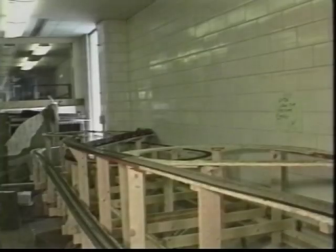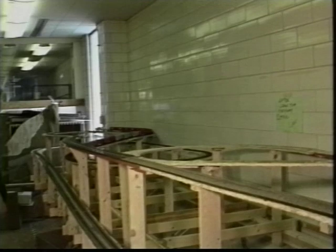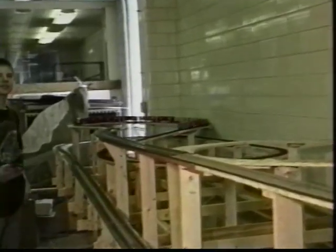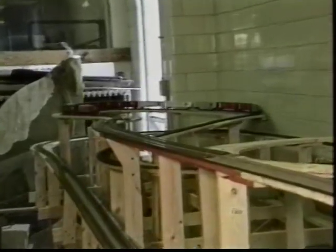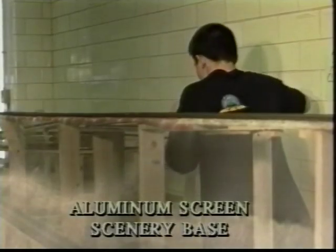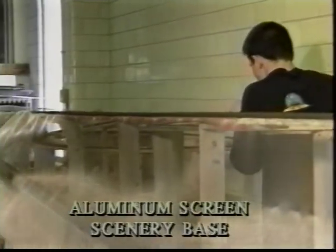A neighborhood hardware store had been saving scrap screen from window and door replacement, saving it for the Nathan Hale Club, and now it was time to put the screen to use as the base for our hydrocal scenery. The screen would be stapled in place.